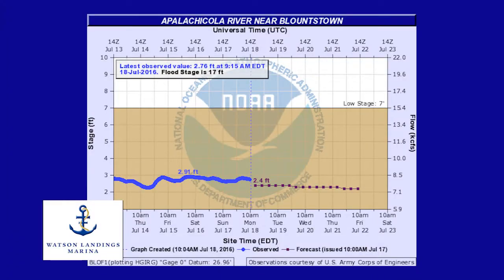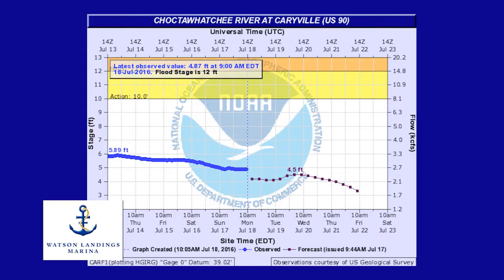River readings, let's take a look at them. We haven't seen them in a couple of days. We're looking at the Apalachicola at Blountstown at 2.4 and steady, very steady. And the Choctaw at Caryville at 4.1 and starting to drop about Wednesday. Looks like it's going to start dropping a little bit.